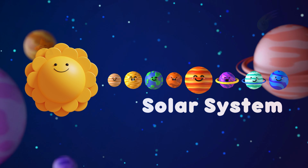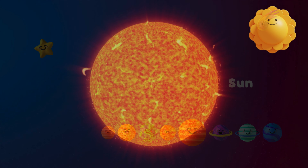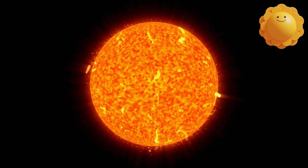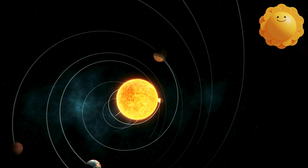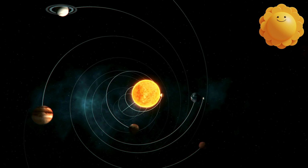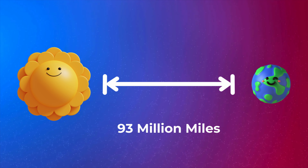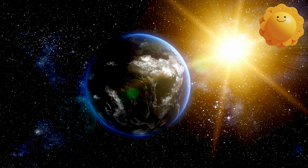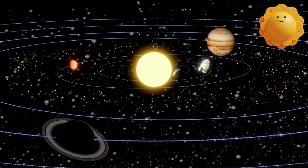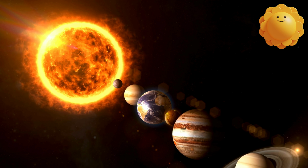Solar system. First, let's say hello to the Sun. The Sun is like a big, warm ball of fire. It gives us light and helps plants grow. The Sun is at an average distance of about 93 million miles, 150 million kilometers, away from Earth. The Sun is in the center of our solar system. The Sun is the only star in our solar system.